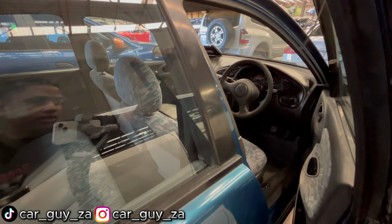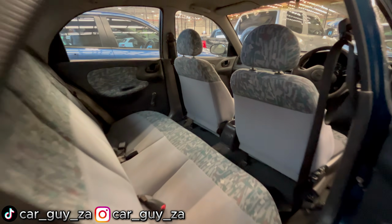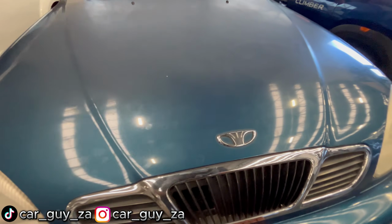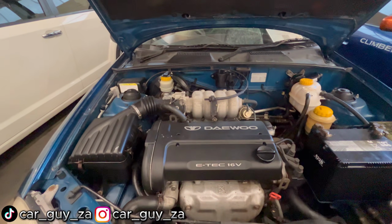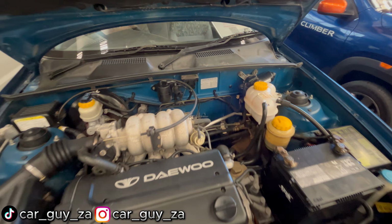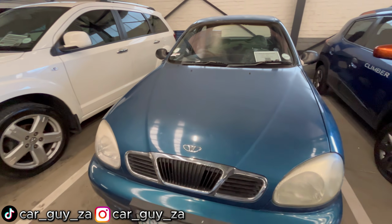And this is how the car looks from the inside. So it looks quite neat, as you can see at the back as well. And let's see how the engine bay looks. Like I said, powered by a 1600 engine. And okay, so here is your 1600 16 valve engine, and to be honest, the engine bay looks quite neat, guys. But yeah, this is our bonus car for today, and the cheapest car at Webuycars.